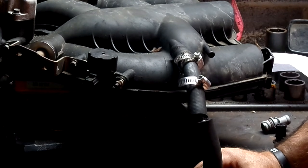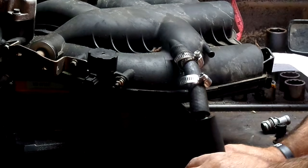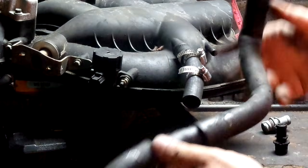It happens on the minivans. And anytime you interrupt anything with the PCV system on a Ford, game over. That car is going to run like a dog. Period. End of story. Now, to make matters worse, this is how they do the hoses.